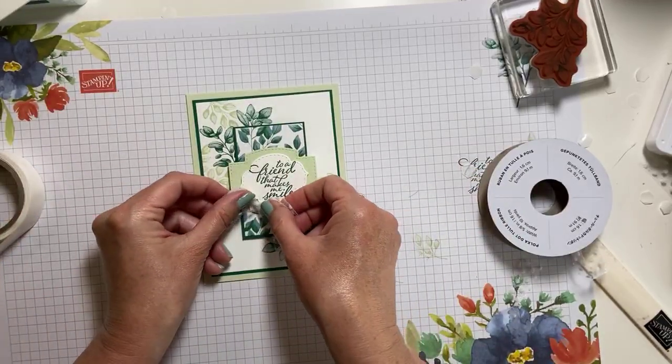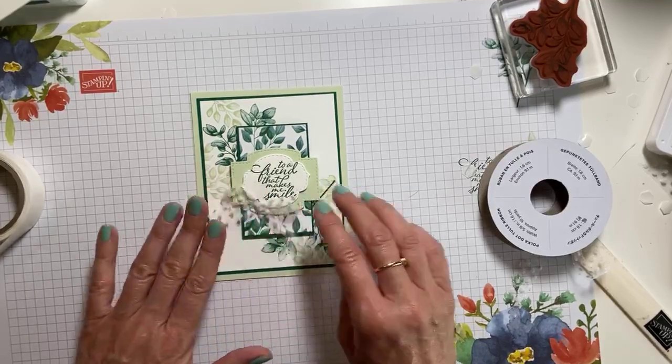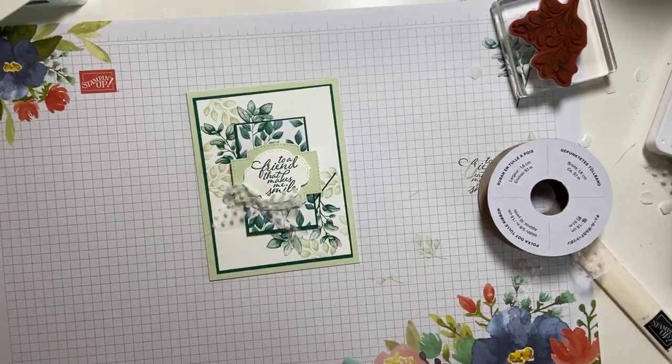And besides, I have a Stampin' Bee team meeting today. I don't think I want to clean. I think I just want to craft.